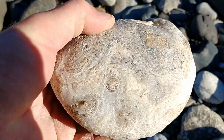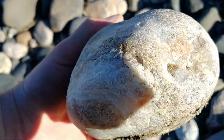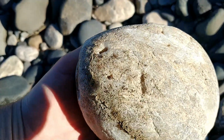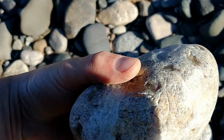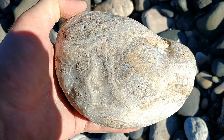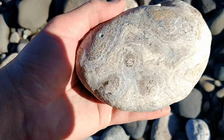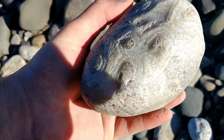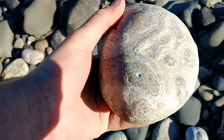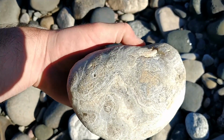What do we got here now? It's kind of hard to see on camera, but there's a lot of banding pattern going through this guy. No, that spot's pretty plain. But right there in the front where I seen it laying there, you can see all sorts of patterns going through this one. I'll have to get it wet and check it out. I'd almost want to call this a TSA, a treasure state agate, but I don't know on this one. This one's really weird.